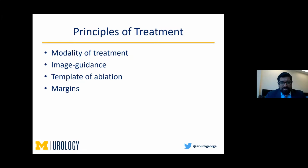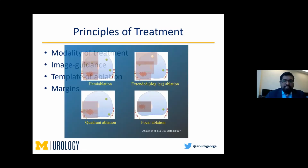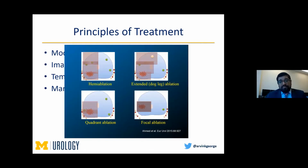It needs to be done under image guidance. You need to select your template of ablation and your margin. So if we look at what are the different templates of ablation, there's hemi ablation, there's a quadrant ablation, contemporary focal ablation, unless it's within a very large prostate, is very similar to a quadrant ablation. And then you have an extended dog leg ablation, which can be anterior or posterior. There aren't a huge amount of institutions that perform the dog leg approach, only because, again, the more of the prostate that you treat, the less benefit you're going to receive in terms of functional outcomes.